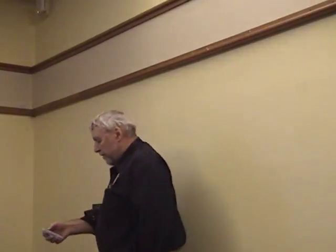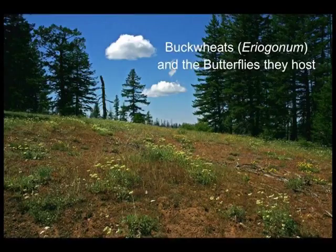20 species of buckwheats in Washington. Most of them are perennial buckwheats, which are by far the most important for the butterflies. This is a field of buckwheats. This is up in the Blue Mountains.